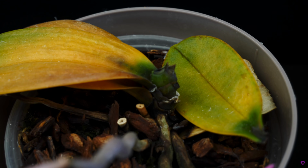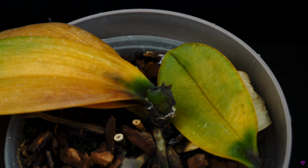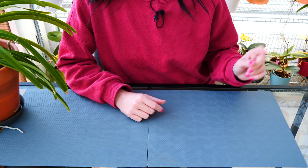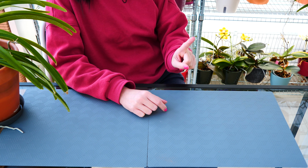And how did that happen? That happened in my care. That wasn't a Phalaenopsis that I purchased for that specific topic. It happened in my care here in the wire shelf, and I'll show you how.